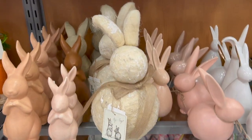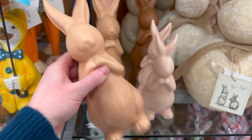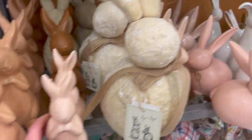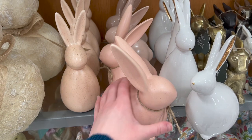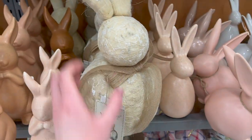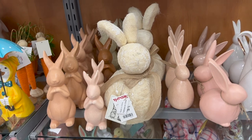Then they've got this collection here that has like the more neutral and pink colored bunnies. This one is gonna be $6.99. The smaller size is $5.99. Then they've got this like round one here that is $5.99 and $7.99 for that one. And this one right here, I'm not sure what this is made out of, but it's really lightweight. And this one is $12.99.